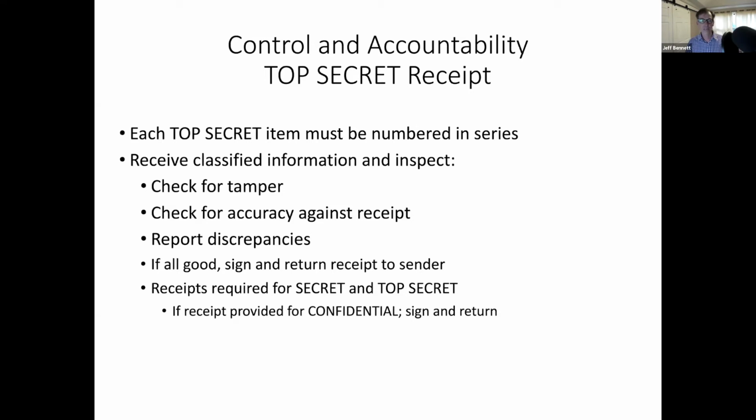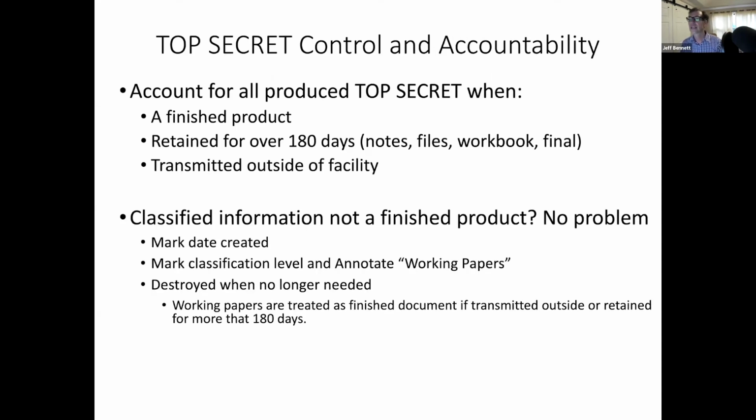Report any discrepancies. For example, the tape is ripped, that it's wrapped in protective covering, or anything that might demonstrate that somebody has tampered with the contents of this item, or maybe even shipped the wrong information, which could cause a security violation as well. I know some situations where shipments were mixed up and some people received classified information who were not supposed to. And the people who were expecting to receive classified information received another shipment of unclassified goods that they were totally not expecting. So it's important to send it to the right place and keep accountability. All right, top secret control and accountability.